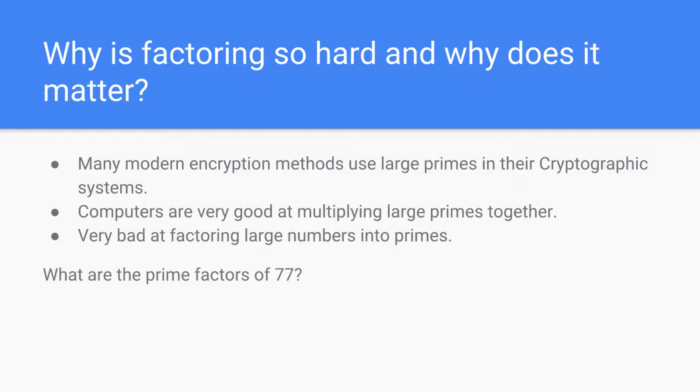Why is factoring so hard, and why does it matter, though? Probably what a lot of people are thinking. Why is it a kind of forgotten part of math, or I shouldn't say forgotten, but forgotten by the majority of people who may not be really math nerds? Why does it matter so much?